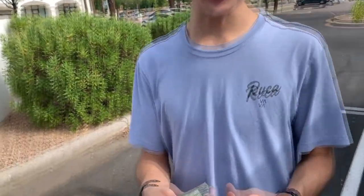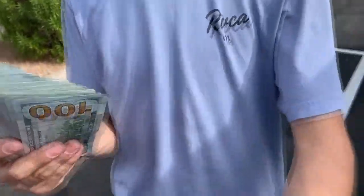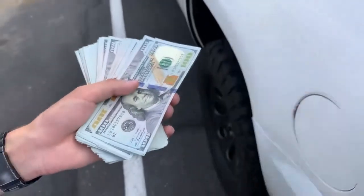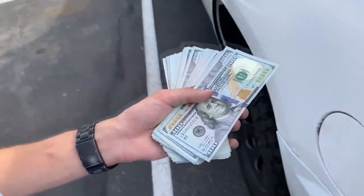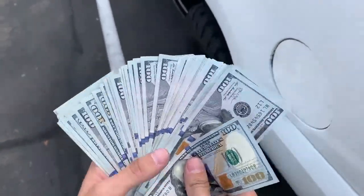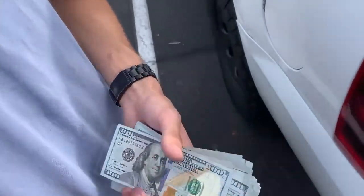But we were able to cash in almost $6,000. Check this out here. Hold this really quick so I can show them. I mean, besides these ones, I don't even. $9. I'm gonna pocket this. But look at all these hundreds. Like, crazy amount of hundreds right here. This is $6,000 in cash.